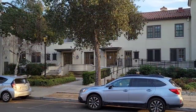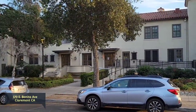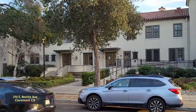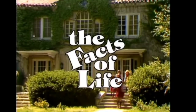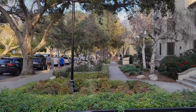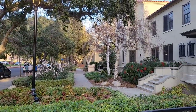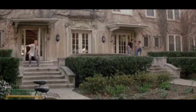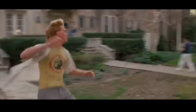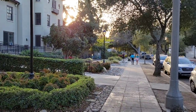The other campus that was used is Pomona College, and this building right here is Harwood Court, and it was used as Mitch and Chris's dorm, but you also might recognize it as Eastland School from Facts of Life. And we see the outside of Harwood Court a few times in Real Genius, like when Mitch first gets to school and we see him walking up to the front of the building just before walking to his dorm for the first time. We also see it later in the movie when Chris realizes what's wrong with the laser and he comes running down these steps and then down the sidewalk right here.